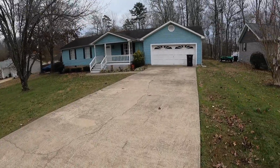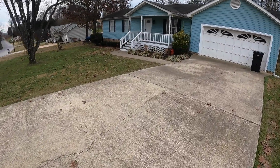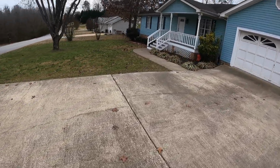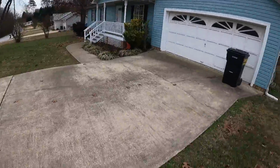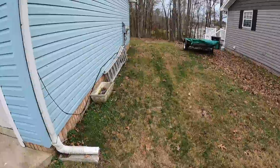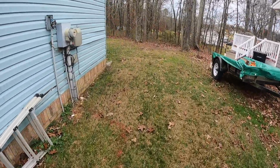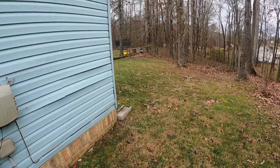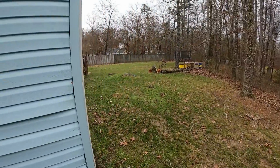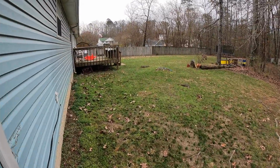So what we do here is we basically just push all these leaves to the backwoods. As I've mentioned before, I am pretty lucky that I get to do just about all my leaf jobs with a way of either pushing them to the road or pushing them to the woods, not having to really do any kind of haul off. Sometimes we'll mulch them, of course. The back has got a little bit around the fence over there, but nothing too crazy.